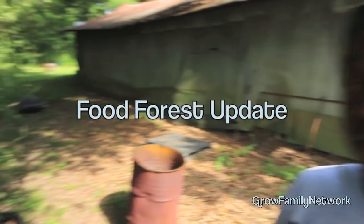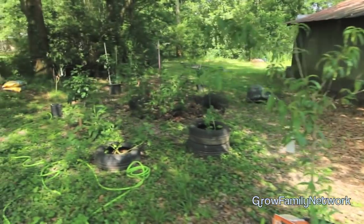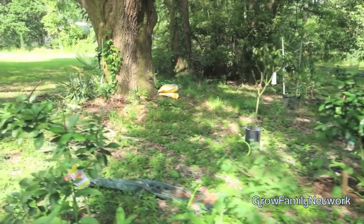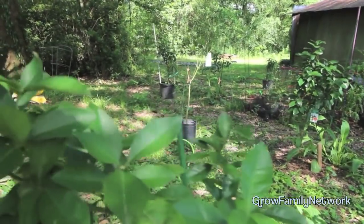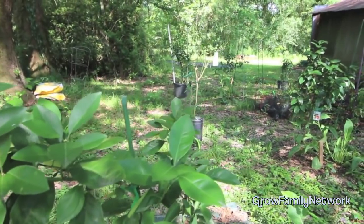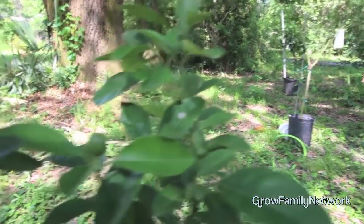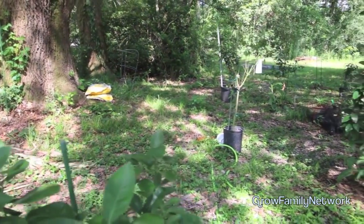Here we are at the food forest. I want to make a video about this thing. I've actually seen more growth in the food forest during the fall than I saw in the spring. But this is a red navel. Hopefully it doesn't drop the fruit. Let me get in there. Hopefully it doesn't drop the fruit. We'll probably get about 5 good fruits off of this thing. Know it's gonna be protected.